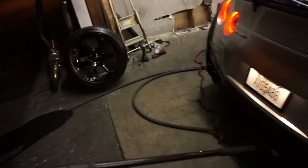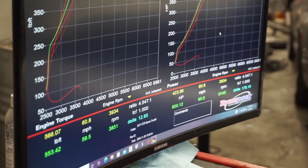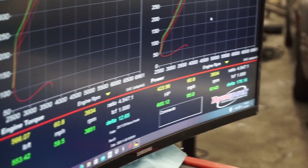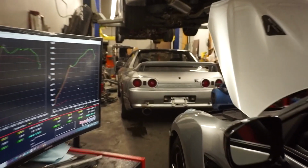Sounds good. It's not super loud, but you can hear it. Big difference from before. All right, so stock injectors maxed out. They're at 100%. 100% at 6,000 and made 600. So I'd say maybe 570. Probably gonna be around safe until we do the other mods. But not bad.